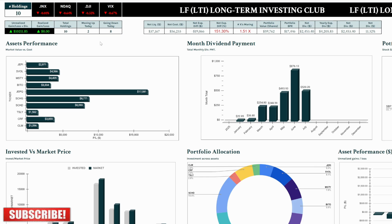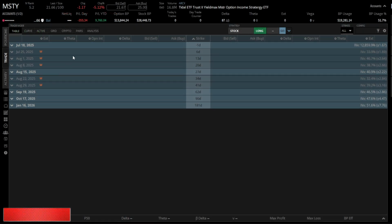If I go back here to TastyWorks, we are not at 10,000 here because I haven't updated yet, because last night our portfolio dropped, I think, $400 or something like that. So now it's 9.7, but we're still doing very, very well. Take in consideration that this portfolio here is only like 37K, and we are up here 10K for the year, and we are only halfway through the year. So you guys can see how powerful this is going to be, okay?